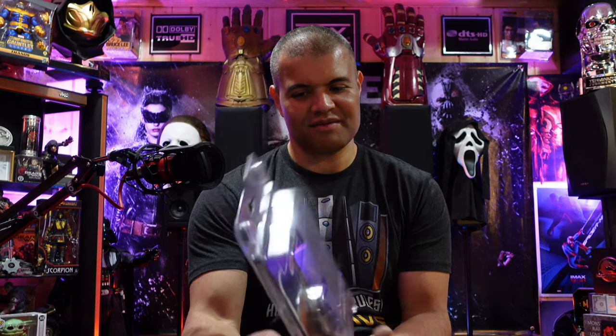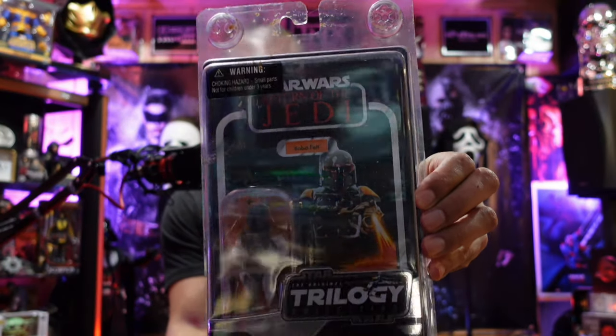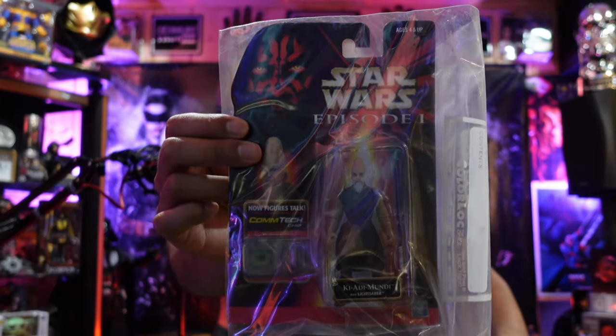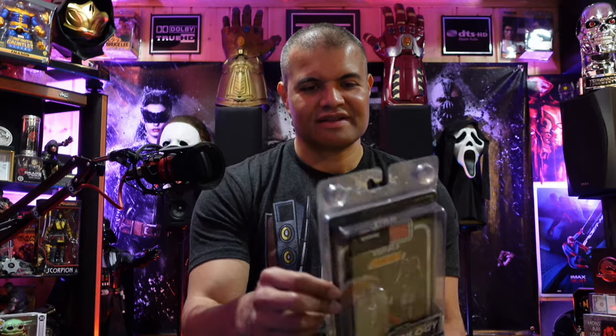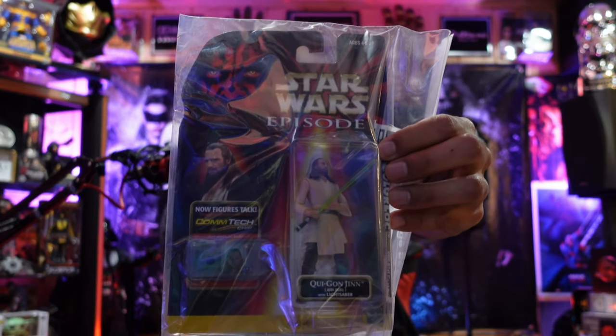Now, this is going to be Boba Fett. Boba Fett Trilogy Collection. Nice to see him in Mandalorian. We have Ki-Adi Mundi, Jedi Master, Episode 1. Empire Strikes Back, Darth Vader, Trilogy Collection. Qui-Gon Jinn, Episode 1.